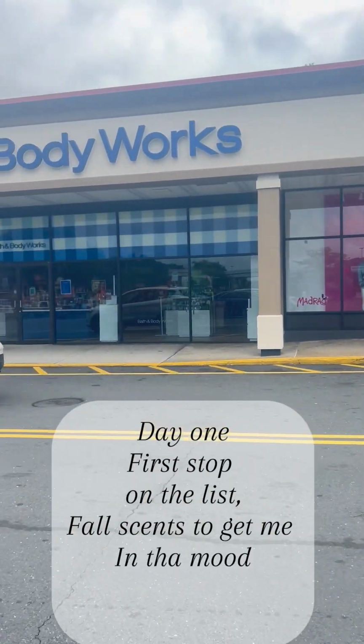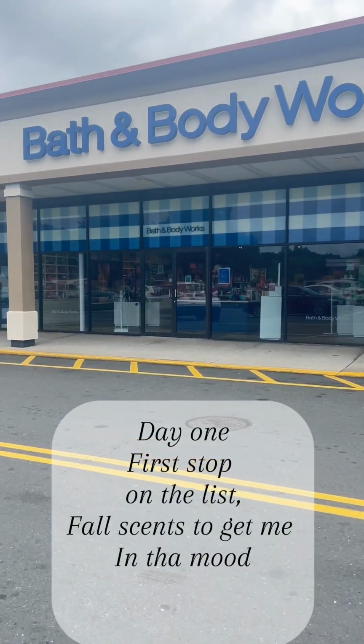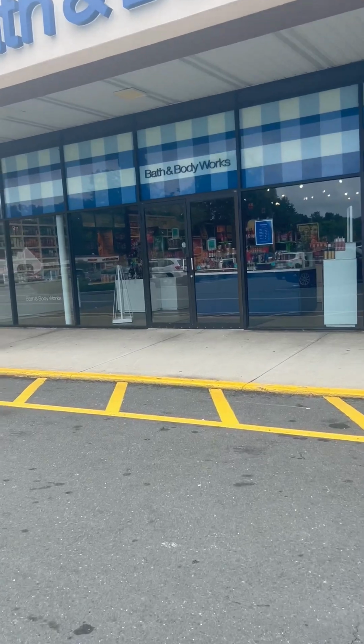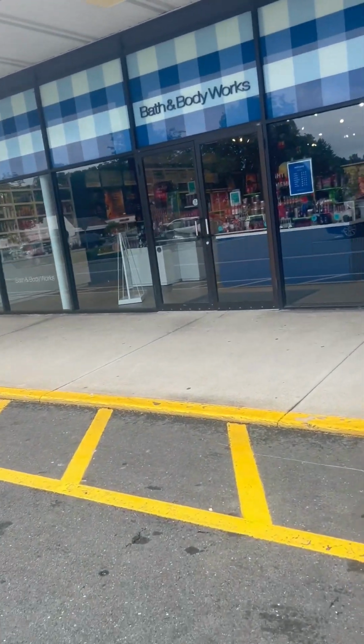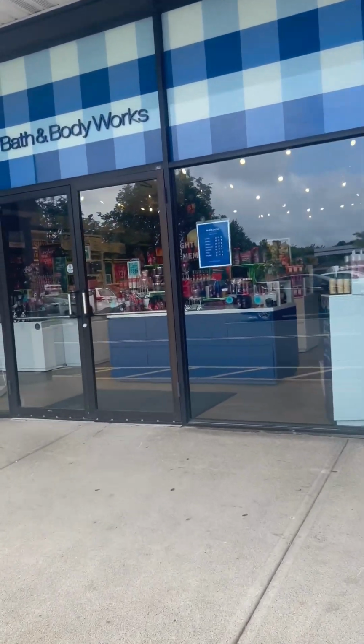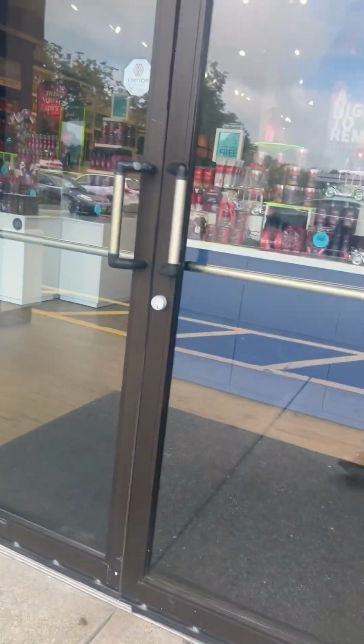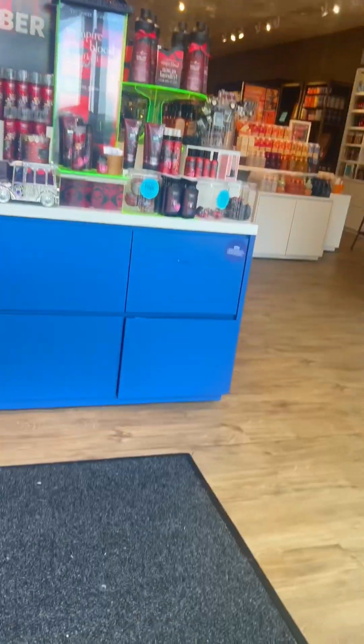Alright guys, this is the new Bath and Body location. I'm going in for the first time. Let me see what it's about. 11 to 6. Also, no, they can't open longer hours. Is that?